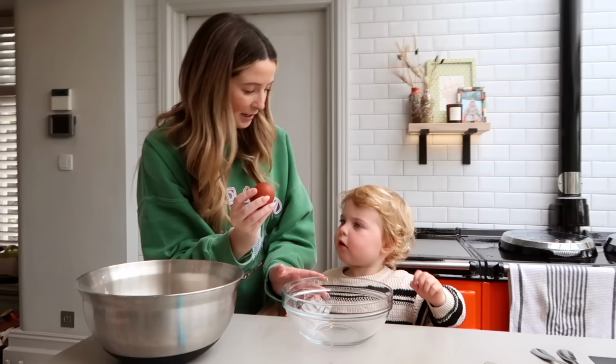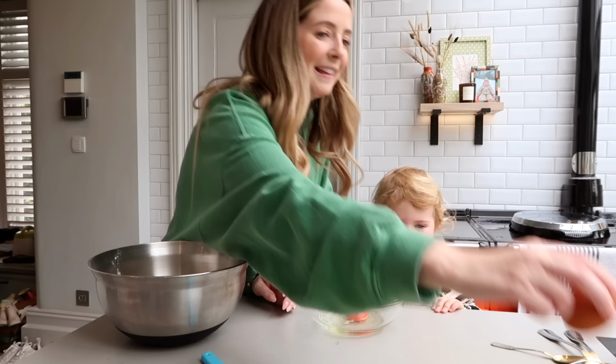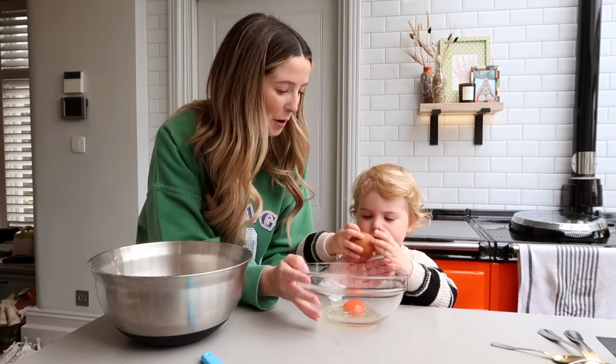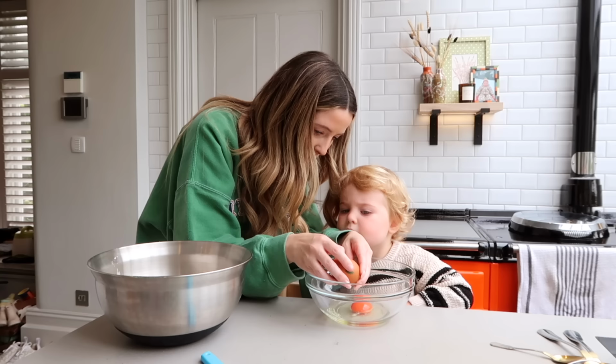I'll do one and I'll show you how to do it. Are you ready? Yep. You go crack, crack, and then you see it cracks, and then you just pull it open. Okay? Oops, Mummy dropped some shell. Do you think you can do it? Over the bowl. You help Mummy, look. You hold it with Mummy. And look, oh, there we go. Yay!